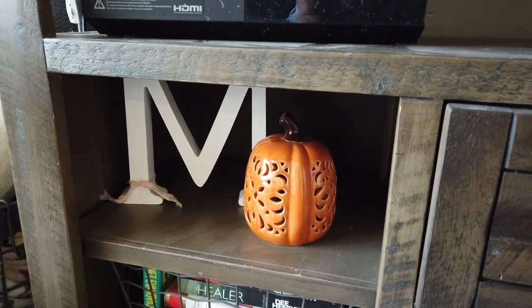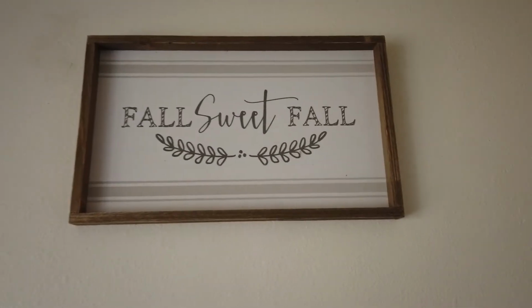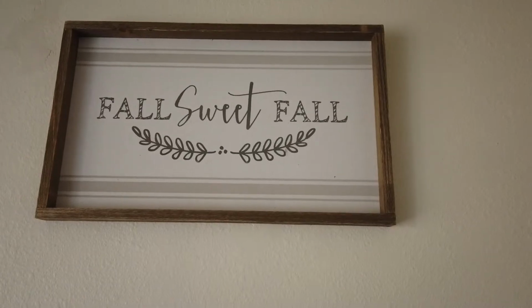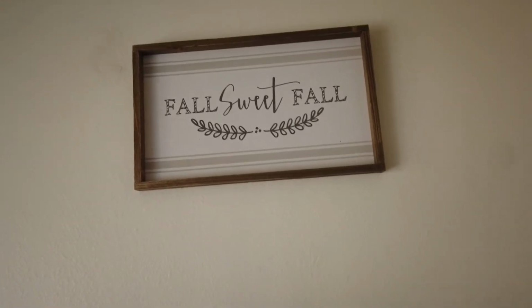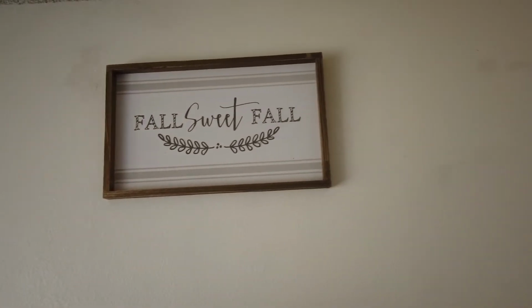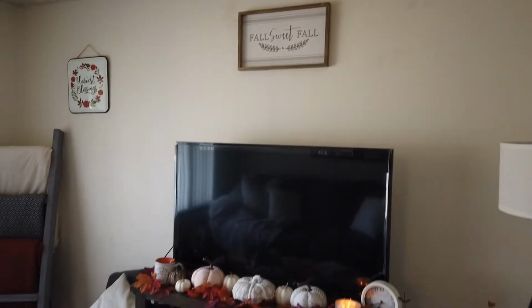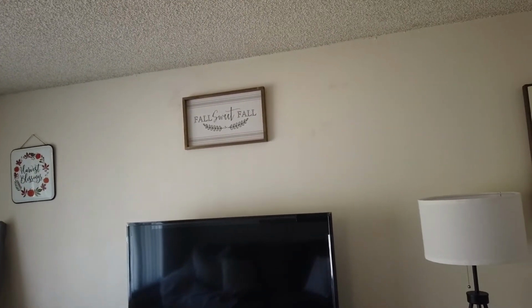on the entry table. And then above our TV is this really pretty wood and linen sign that says Fall Sweet Fall that came from Hobby Lobby last year as well. I saw this sign and I fell in love with it, and I thought it would be perfect up here because I had just rearranged our living room last fall and didn't have anything to go up there. It really does look really good in that space. I've never found a sign that fits quite in that space like that sign does.